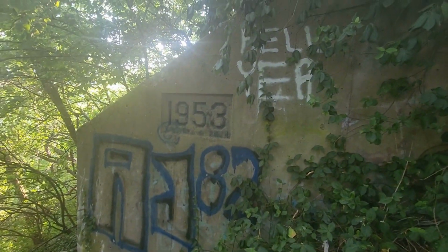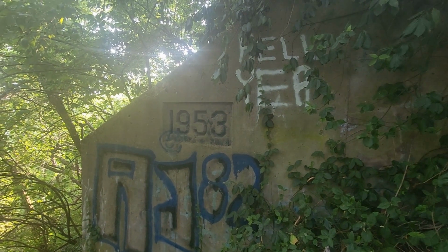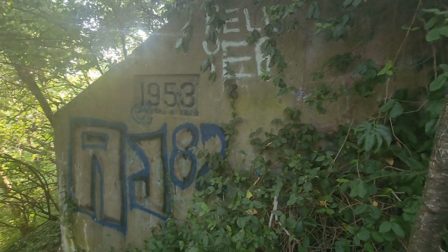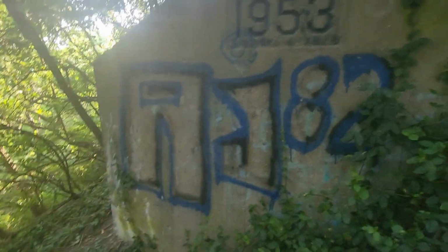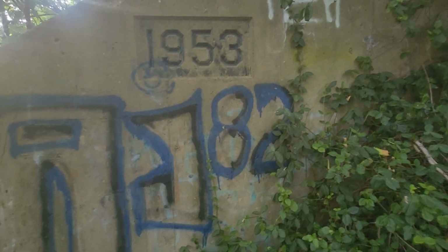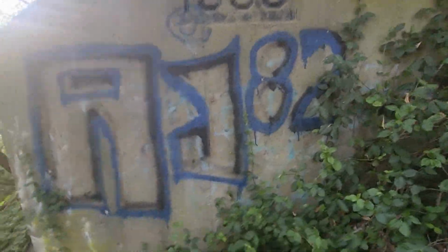Jump up here real quick. 1953. The New York Central Bridge. I don't think I see a date anywhere else. Wow. I saw that. Let's see if I can come around the side here. These tracks were abandoned in 83 and 84.